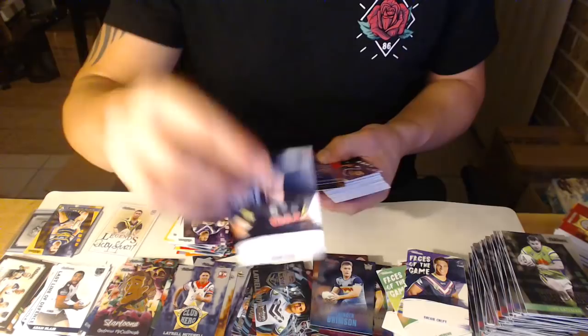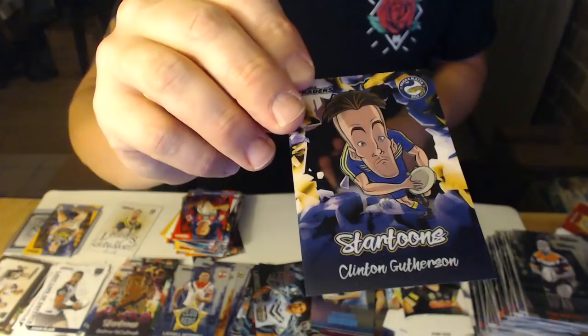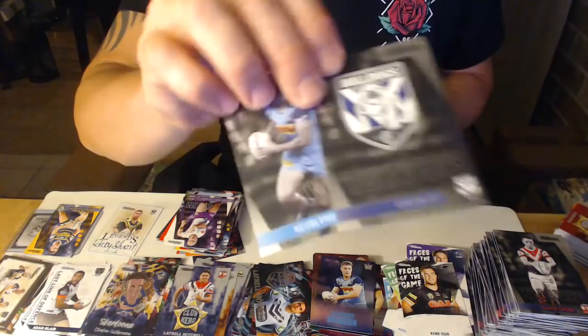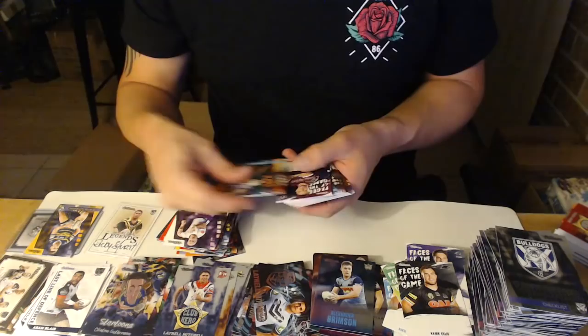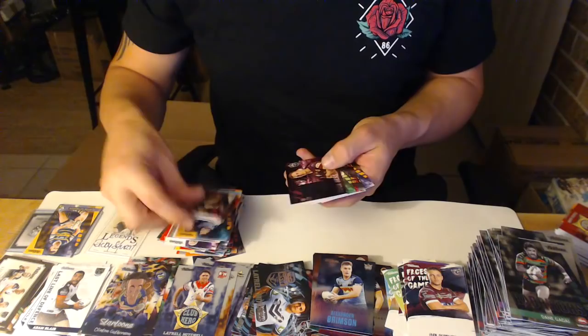Cade Ellis, Isan Masters, Gutherson, Tartoon, Cooper Cronk. Bulldogs checklist, Kevin Proctor, parallel. Gozieski, Jack from the Seagulls, Gagai, Cohen Hess, Origin, Ash Taylor.